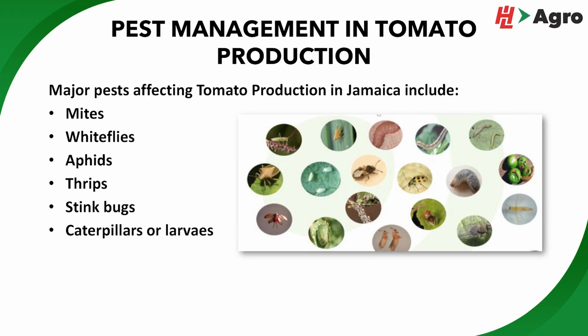So some of the major pests are your whiteflies, whitefly infestation. You have your mites, the caterpillar, the nematodes, the thrips, and some other minor insects. So those would be the major insects. So what about the other diseases?